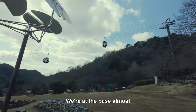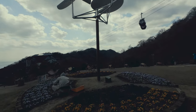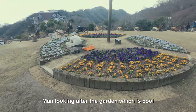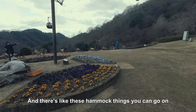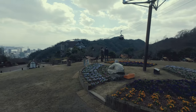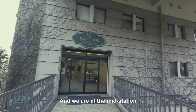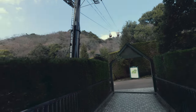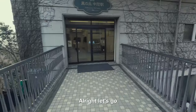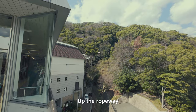We're at the base almost. That's the Ropeway. Look at this funny thing here, I don't know what it is. And looking after the garden, which is cool. And there's these hammock things you can go on. And then there's the station. And here we are at the mid station. As we go. Alright, let's go. Yeah, and that concludes my trip up the Ropeway.